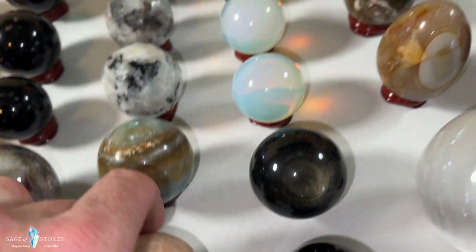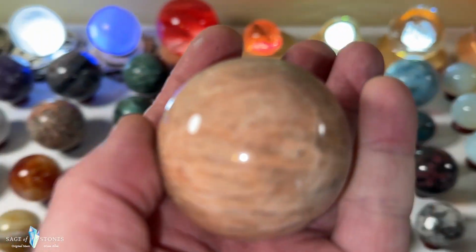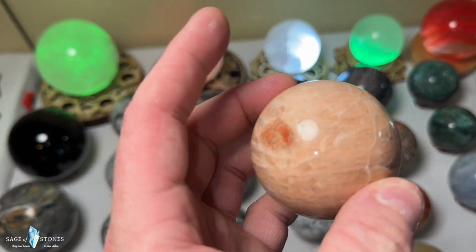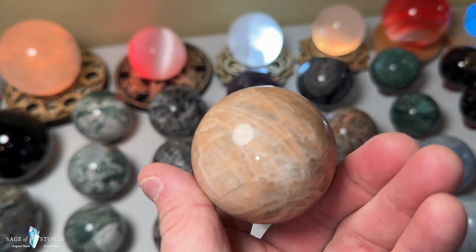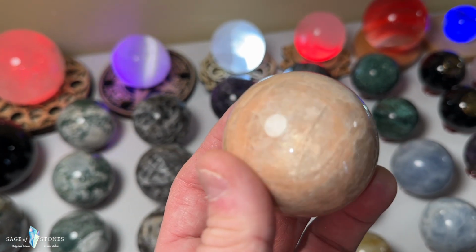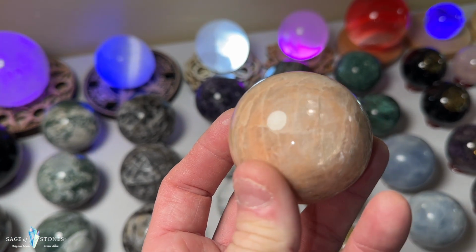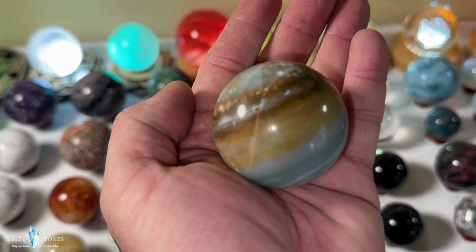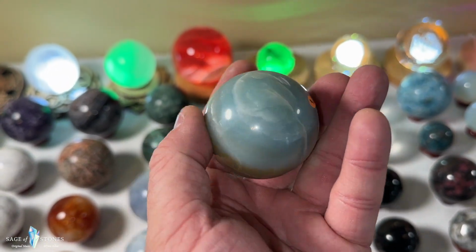This is peach moonstone. Again, this is going to flash if captured in the right light, which I'm trying to do. Some of these are really hard to find. There we go. There's some flash right there. So peach moonstone. I've got one of these little Amazonite spheres.